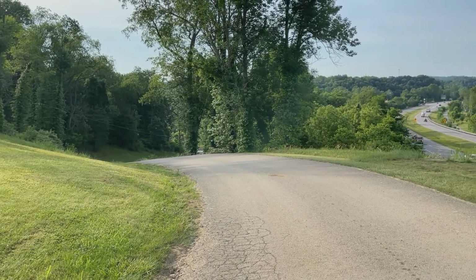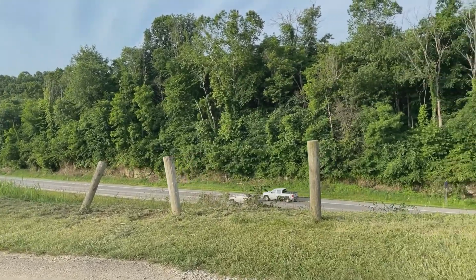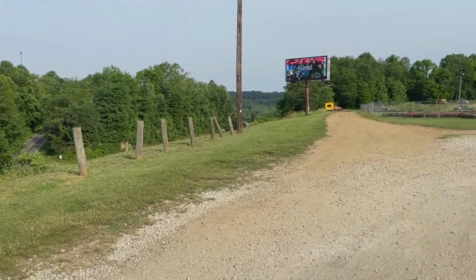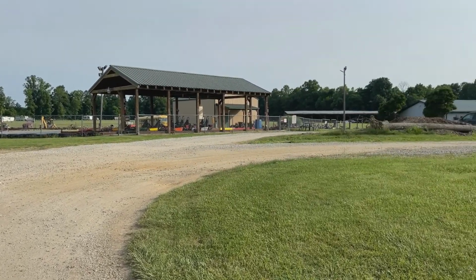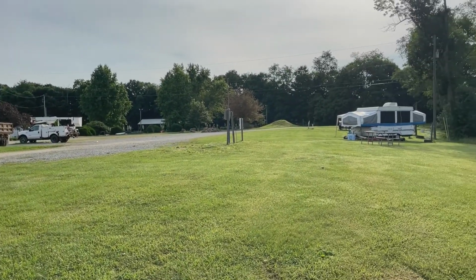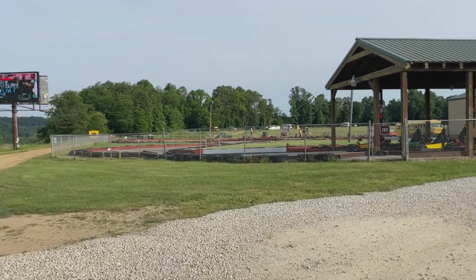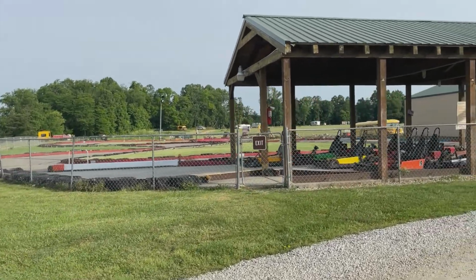Okay, we are all the way at the top. Let's look down over the highway, and as we come around, try to go slow here. There's our billboard. This is the go-kart track, and we'll look at that as we make our loop. And as we come around to the entrance, the office is back there. And then there is camping here as we come all the way back around to the driveway. As we walk along the entrance to where we pull in to check in, this is the go-kart track.